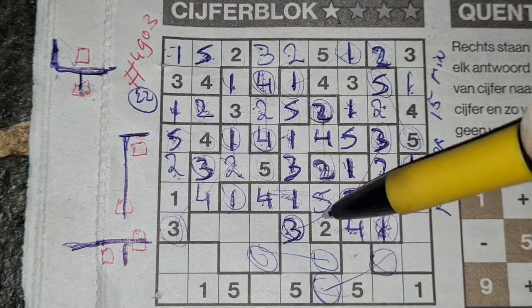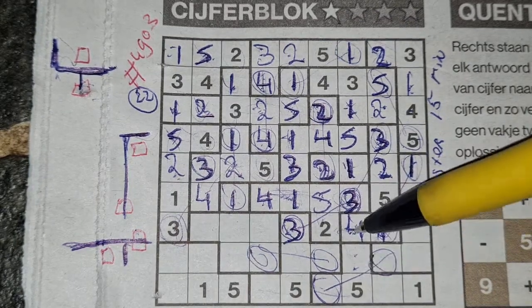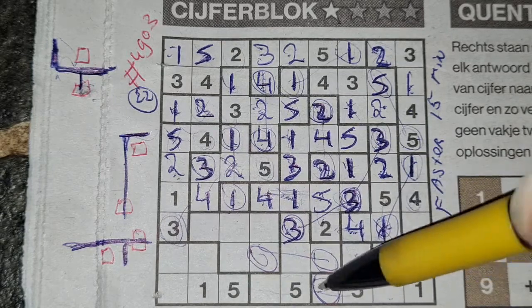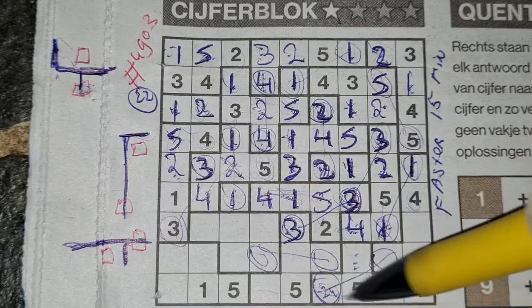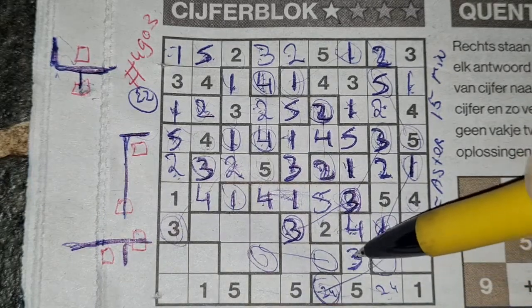Then this box can be 2. This box can be a 4. So the 2 and a 4 goes in those two boxes as a pair. 2 and a 4, 2 and a 4. So 1 digit left in this area for number 3.